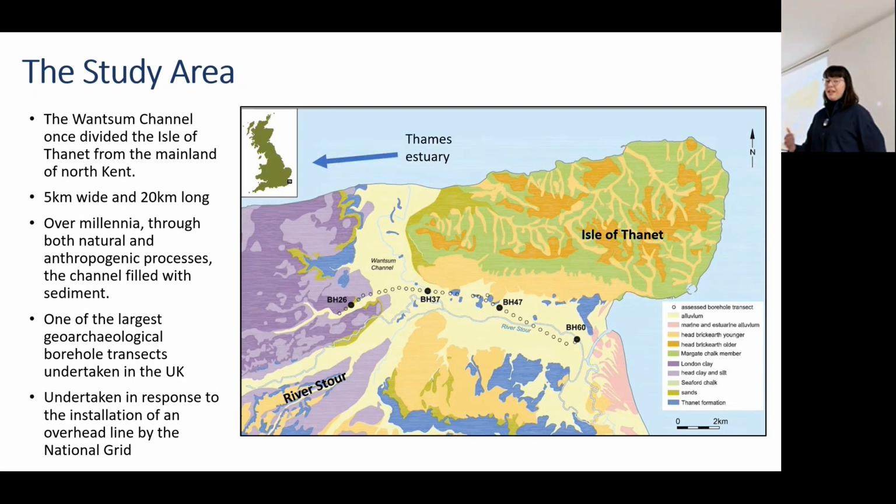The Thames estuary is to the northwest of the site, and the North Sea is to the east. So if you imagine where the yellow is in the centre of this picture, this is where the alluvial floodplain sediments have accumulated, and water used to flow throughout this central location.